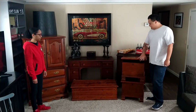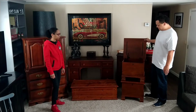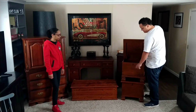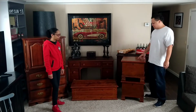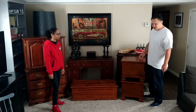Right here we have these cool little trunk end tables, storage end tables. They lift up here. Have the little faux skeleton keys here. Really cool look. Got a pair of these. I got these for $15 a piece. So that was a really good deal. They're solid wood. I already have a plan for these.